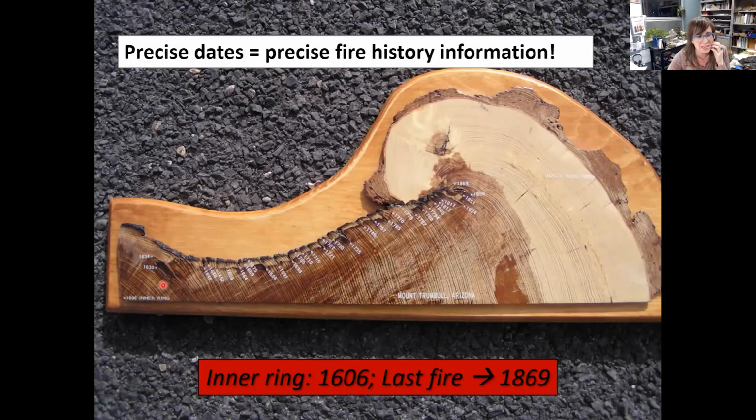And so if we do the math and we think about this 263 years of history here and those 34 scars, on average, you have a fire happening every 7.74 years. So at this site, our fire return interval was at least every 7 to 8 years, maybe even more frequent, and it didn't burn this tree, but at least that frequently, which is amazing.